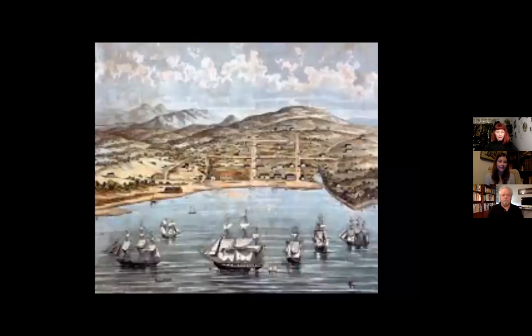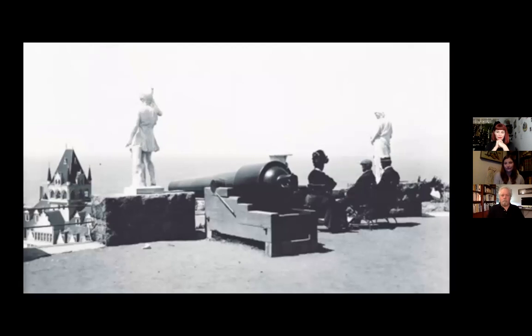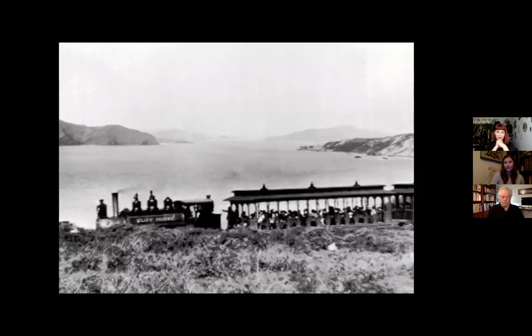Sutro then took his fortune and headed back to San Francisco, where he invested in real estate, which included the Cliff House and the land surrounding it. Sutro built his home estate directly above the Cliff House, and he funded the Ferries and Cliff Railway for the public to visit his attractions by the sea.